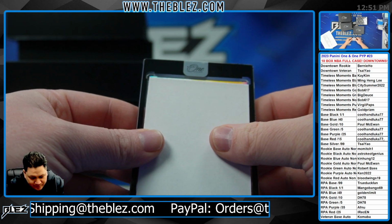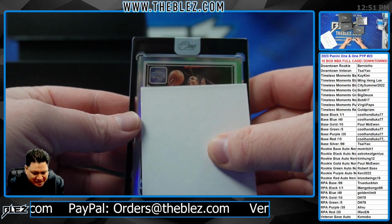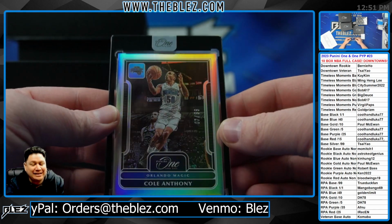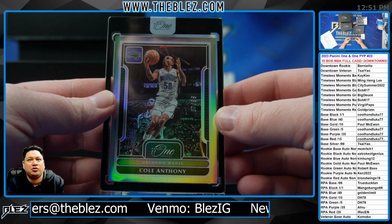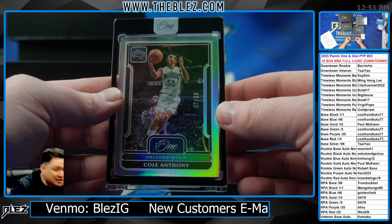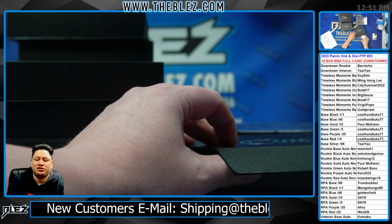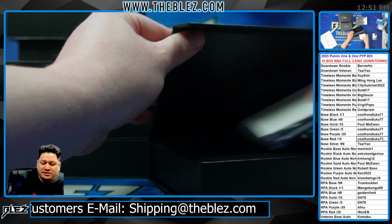Box one. Looks like we're starting with a base, non-rookie for the Magic. Cole Anthony to 99. Seven of 99 goes to the base to 99 spot. That goes to Cy. And our first hit should be covered already. It is.